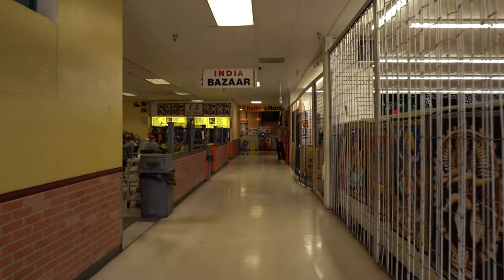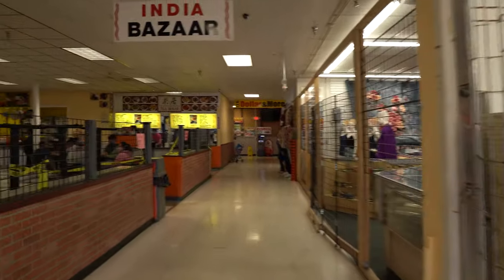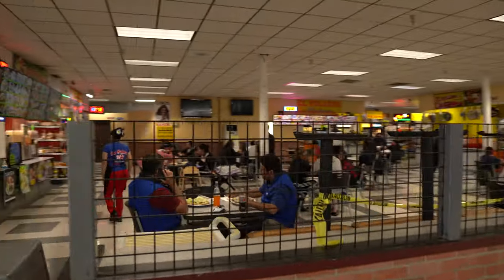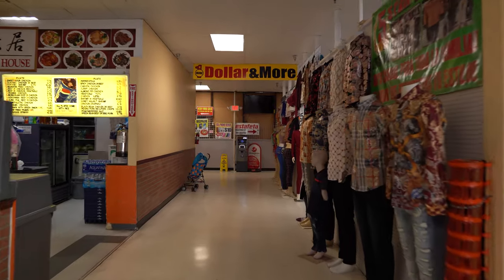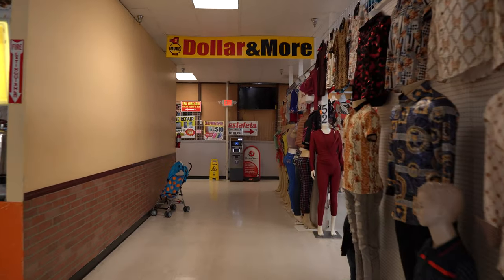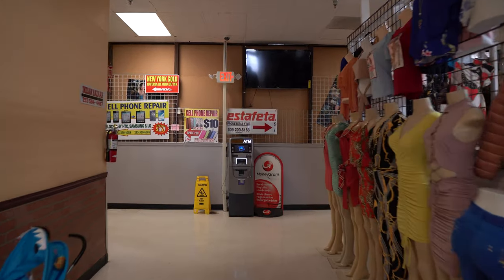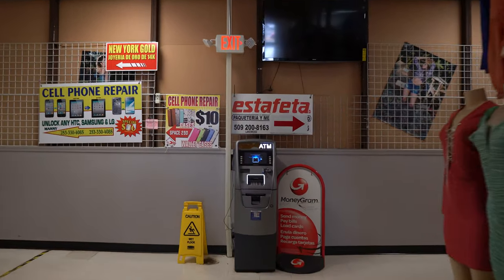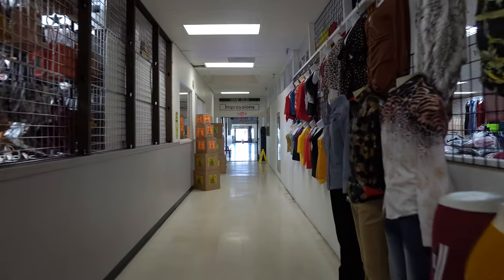Here's the food court region. There's a few places that have closed, but others that have come into place as well. Do you have front line? Or the company with a front line? And go this way to the end this way.